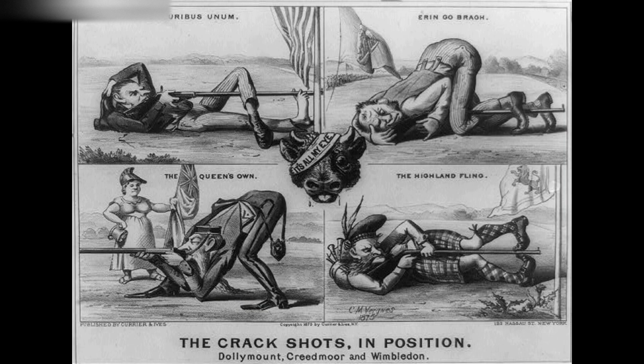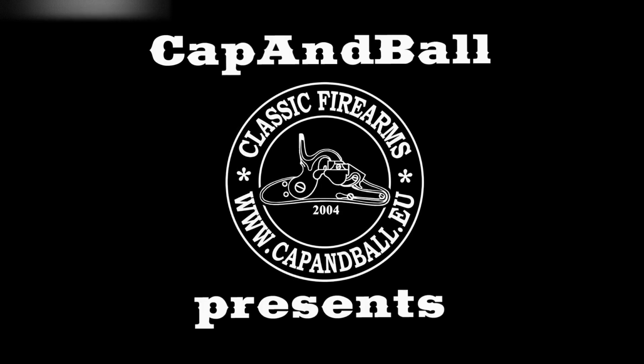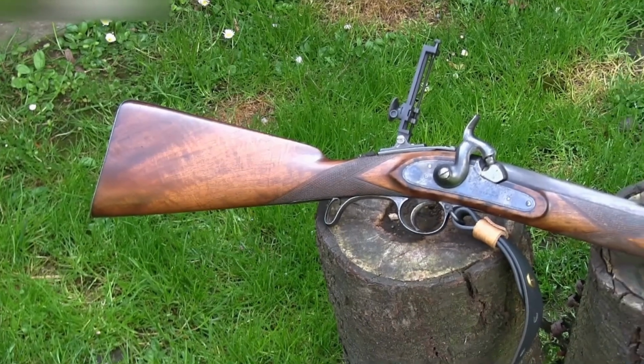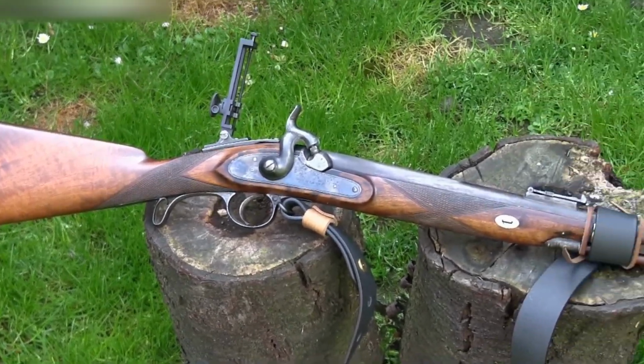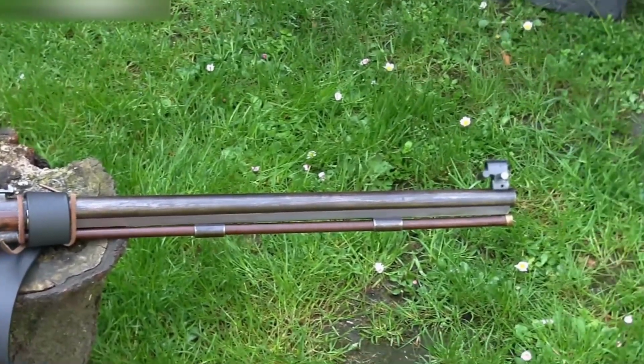These matches were incredible phenomena in those days, and the heroes of Creedmoor and Wimbledon were the top celebrities of the society. I strongly believe that having a British small-bore target rifle is on the bucket list of every black powder shooter, and I was not an exception.